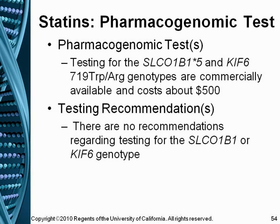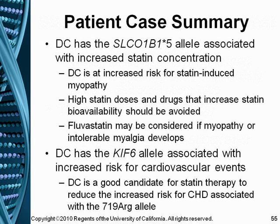So let's go back to our case. So DC has the star 5 allele of the SLCO1B1 genotype. So this is associated with increased statin concentrations and with an increased risk for myopathy. So he's at greater risk for developing myopathy, and this could perhaps explain why his brother got myopathy. He may also carry this allele.